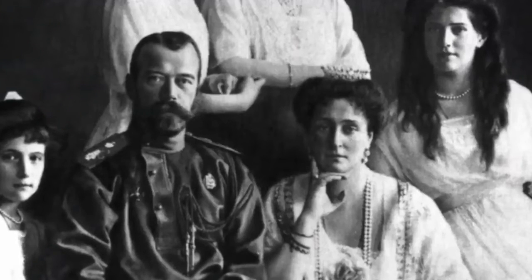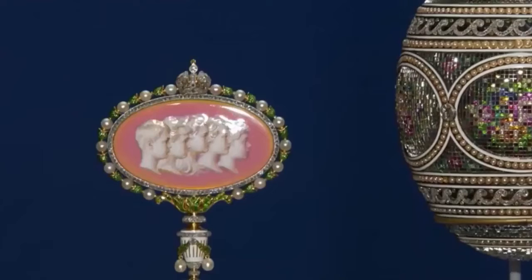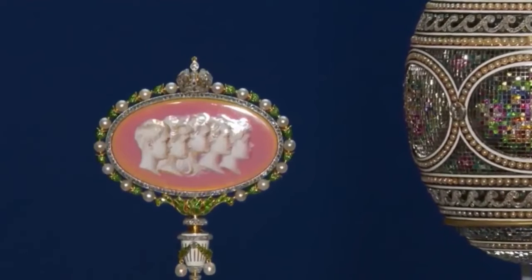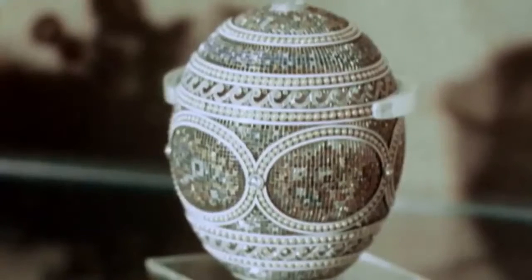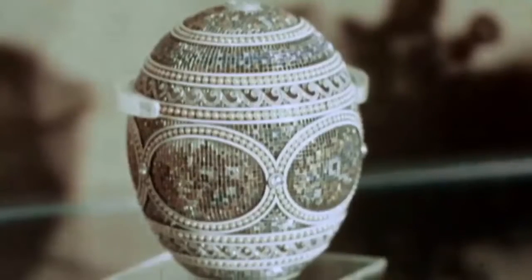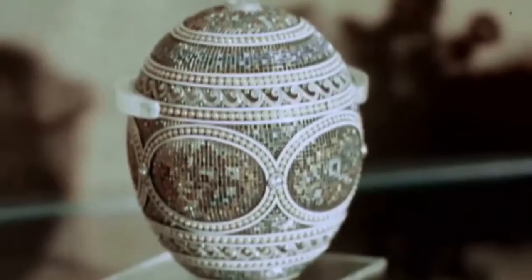II, the last Tsar of Russia, to his wife, the Tsarina. Inside are images of the Tsar's children. It's absolutely one of the masterpieces. Designed by a designer called Alma Pill, who had the idea for the egg when she saw her mother-in-law working on a piece of embroidery. And that's what the egg looks like. So it's a lattice work of platinum, and into that platinum are inset all these different precious and semi-precious stones, to create this wonderful image of the egg.